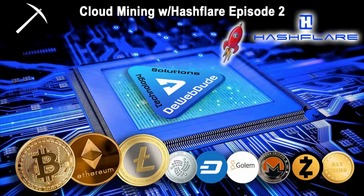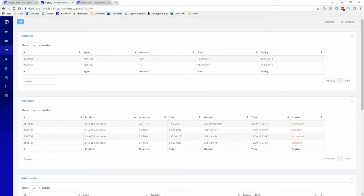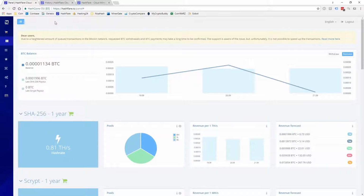Today we're about 3 days into Hashflare and we're going to take a look at how we're doing, see how the numbers are adding up, and get an overall feel of the service that we've had for these 3 days. So without further ado, I'm just going to open up the screen here, and as you can see, I'm already logged into the panel.